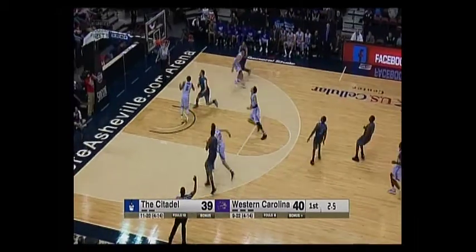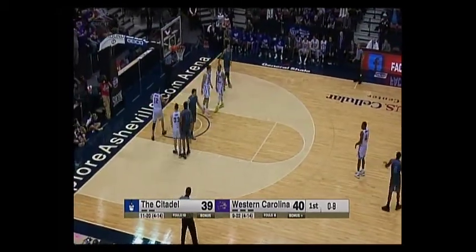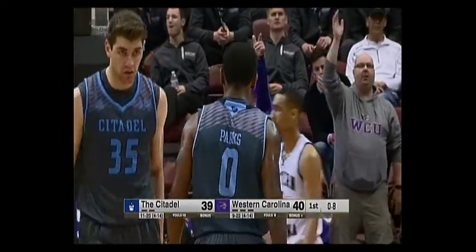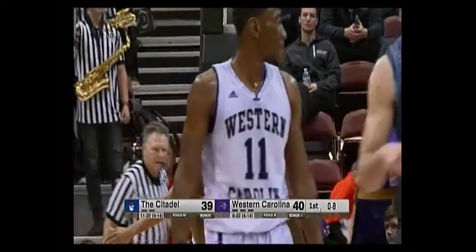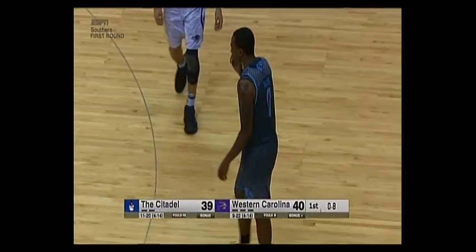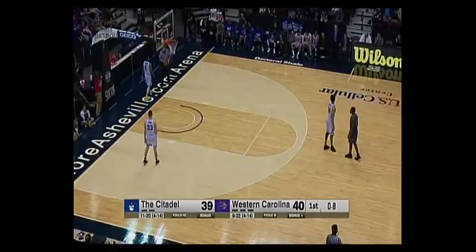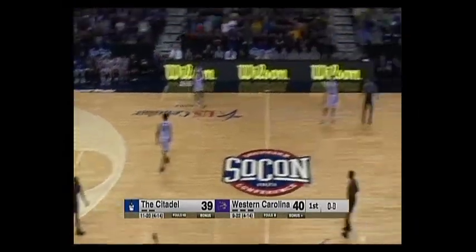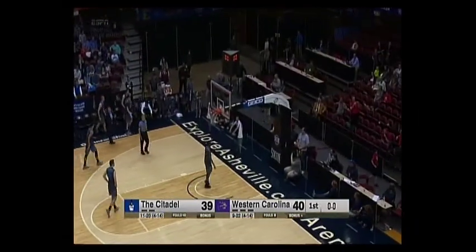Off the inbound, Parks, the best steal man in the league, can't get that one to fall. 0.8 of a second to go. Preston Parks coming into the ball game at 59 rather of those, and he has been right up there among the leaders in steals. And just a heave by Steger, but it won't go, and we arrive at halftime here in game number 1.